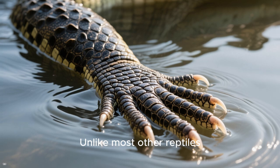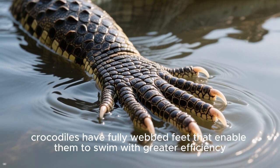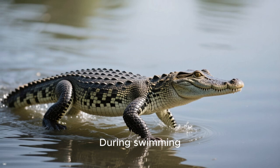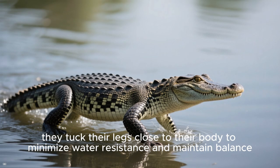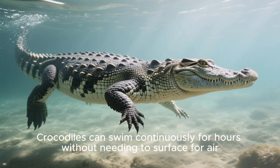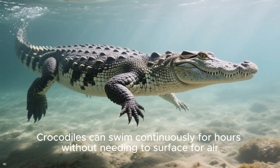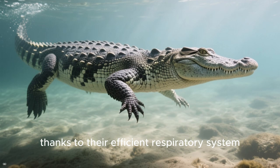Unlike most other reptiles, crocodiles have fully webbed feet that enable them to swim with greater efficiency. During swimming, they tuck their legs close to their body to minimize water resistance and maintain balance. Crocodiles can swim continuously for hours without needing to surface for air, thanks to their efficient respiratory system.